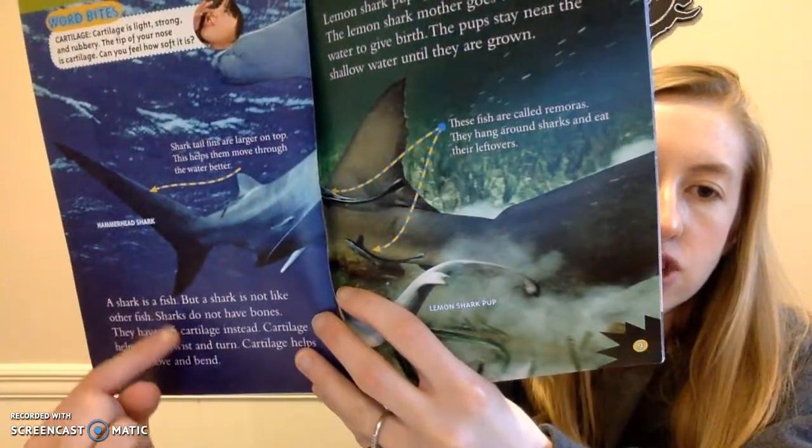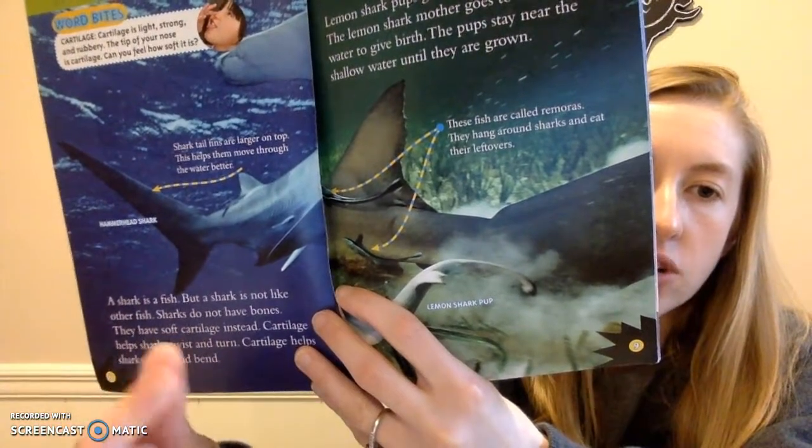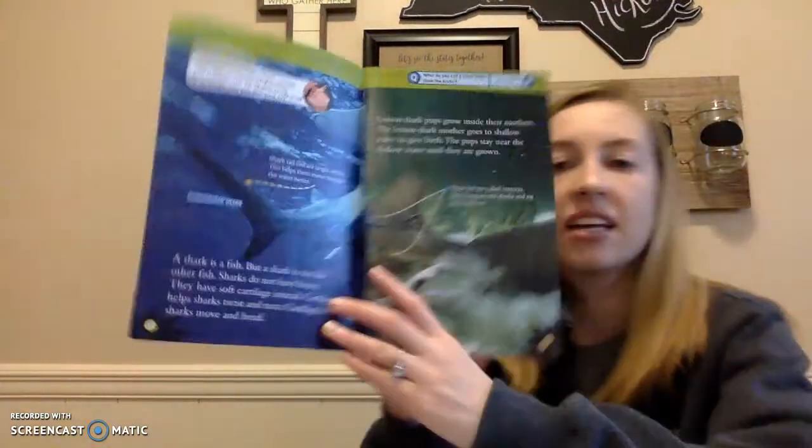It's telling you here a shark is a fish, but it's not like other fish that have bones. They have cartilage instead. And cartilage, you have some too. It's in your ear. That's what your ear is made out of, cartilage, and part of your nose. It's cartilage.